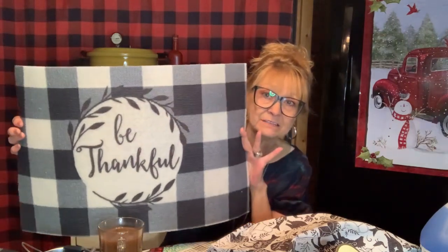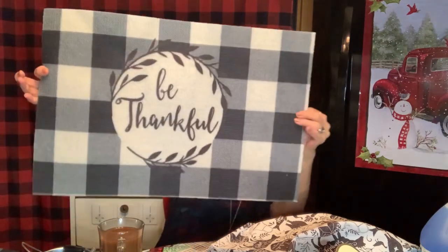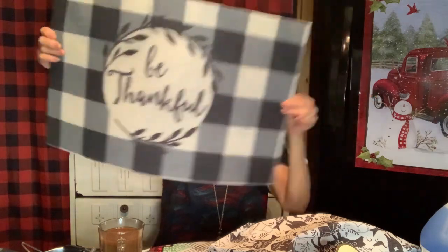Anything else that I have sitting here that you've not seen? Be thankful. Bought these more recently. Reminds me of Thanksgiving, but I like them because it's the Buffalo check. I put these on the porch a lot of times and the cats lay on them. Or I'll put it on my little antique love seat in my living room on the seat because my cats lay on them. And it keeps the cat hair off the couch and onto this. Or you can use it at your front door, your back door. For a dollar and a quarter, you can't beat it.